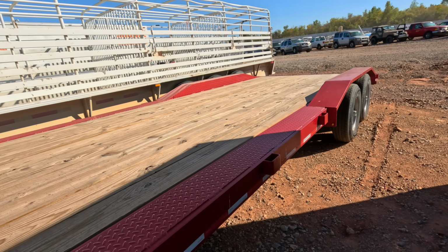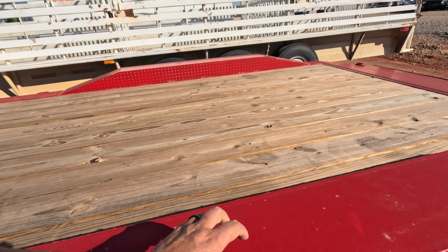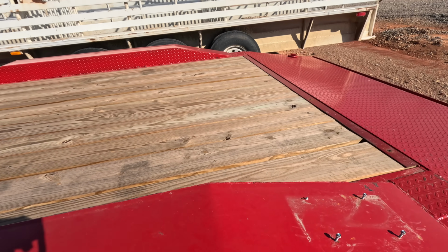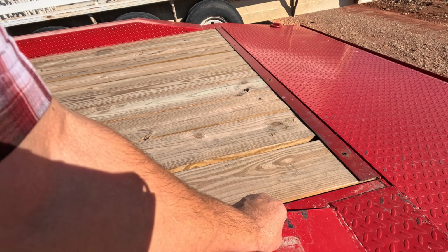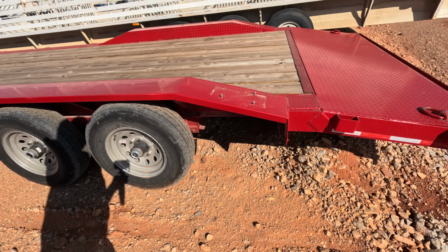All I can tell you is just from standing here in front of it and looking at it, this is a nice trailer. Can you drive over these? Oh yeah, you can. I wouldn't want to drive over that. Once you put the license plate in it, sure, you could absolutely drive over those ramps.